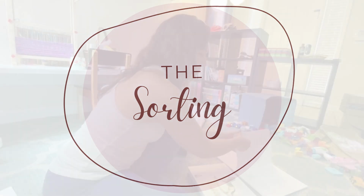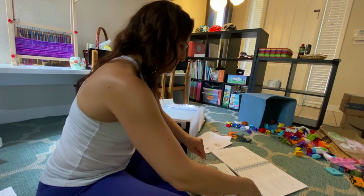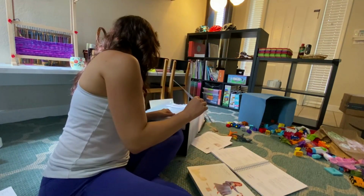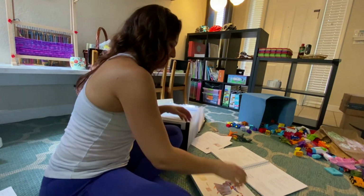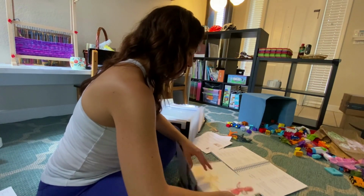The sorting was actually very fun for me. It looks like a mess, but I love the process of making things organized and creating a system within this homeschool of ours. I'm getting better at doing that within our home life, but I will say I'm much better at it here.